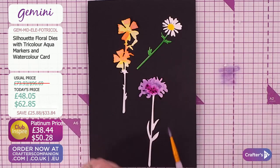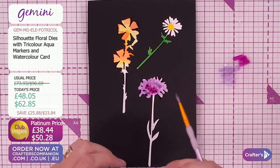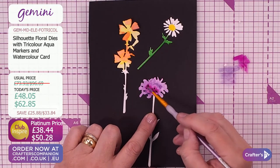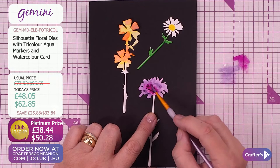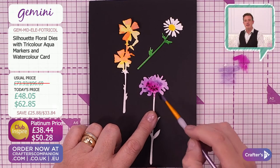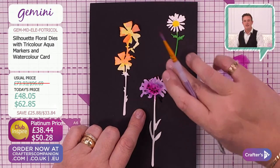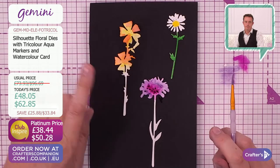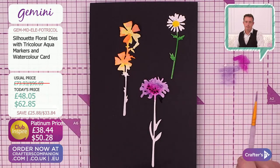So again, I just want to pop a little bit more. By using it from the mat, you don't use anywhere near as much of your ink. And that's a great visual that you've got there of the different ways that you can use these pens. So you can see we've gone direct on that one. We've got quite a vibrancy of colour on this one because we went direct to the cardstock. Slightly watered down on this one.